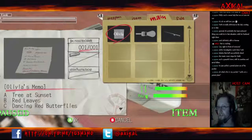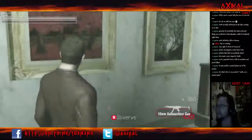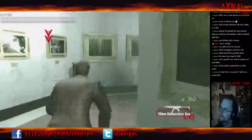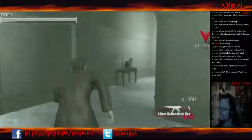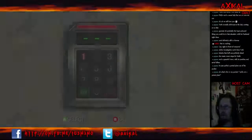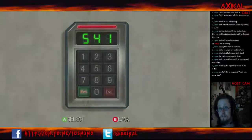Okay, so Tree at Sunset was 5. Red Leaves is 4, and Dancing Red Butterflies is 1. 5, 4, 1. Holy shit, how sad is that? 5, 4, 1. That's if my line of reasoning is correct.